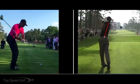So the spine angle is still tilted to the right. That's going to create a little bit of curvature between the upper and lower body. That's completely normal. If you look at Rory McIlroy, Adam Scott, anybody that you want to pick that's a top PGA Tour player, they're going to have a bit more of that tilt to the right because they're going to be staying in the posture.